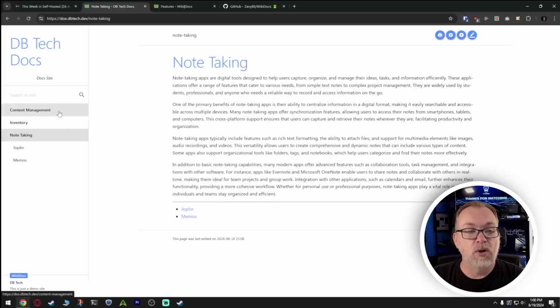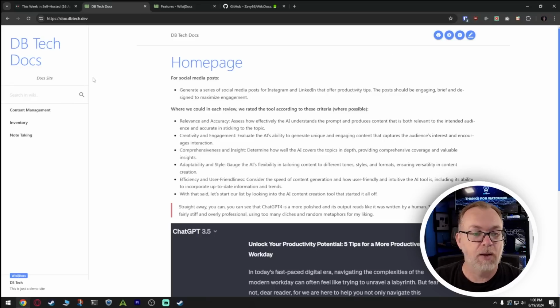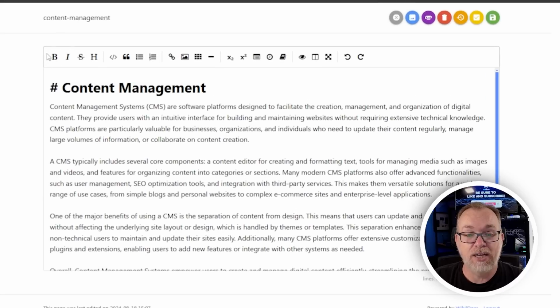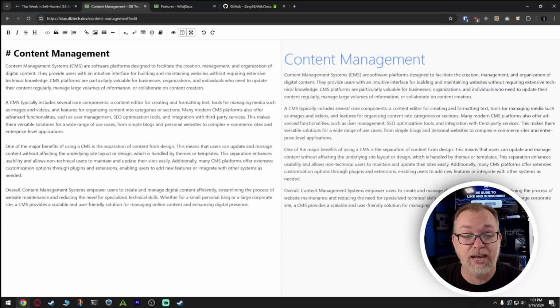So what's cool about this, if we go to the home page, we can, again, pick any of our pages that we want and then come up here and edit the page. And here is our WYSIWYG stuff here: bold, italic, strike through, heading, code block. We basically have all of our stuff there. One of the things that I really dig that they've done is toggle side by side. So you can edit over on the left side.